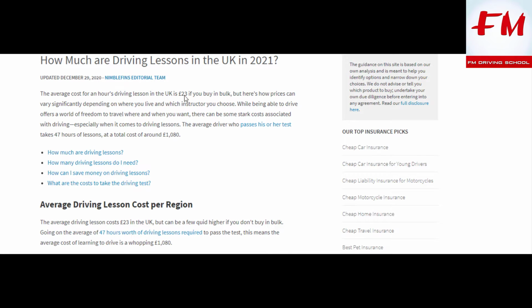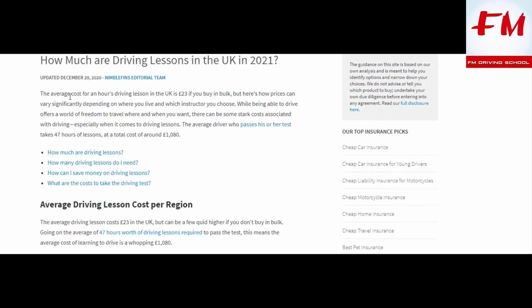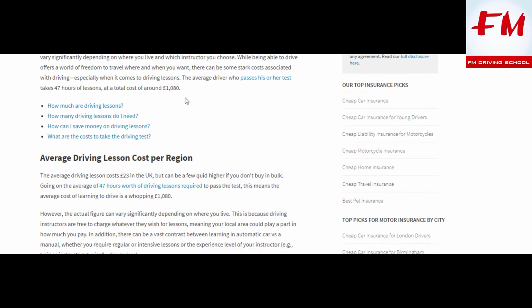So the next question we want to ask is how much are driving lessons in the UK, and we're in 2021 now. So I've looked online, quite a few sites have come to a slight agreement of the average price is about 24. So here it's saying the average cost of a driving lesson in UK is 23. UK meaning from London to Wales, Scotland, England. That's why it's saying the average price of the whole of UK put together, and we're going to break it down.